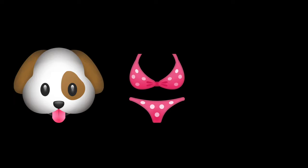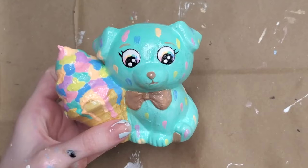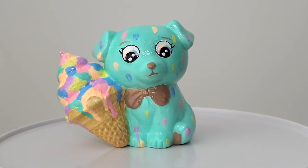For this page, I will be drawing a dog in a bathing suit on vacation. Of course, when I think of a dog, I think of my own dog, Maurice, the squishy that I made. He's a mint dog with some paint on him. He also has an ice cream cone that's made out of paint.